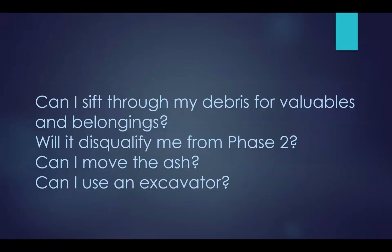Again, the only thing that would really disqualify you would be if you use heavy equipment and move the debris around your property. But sifting through with your hands and whatnot to look for salvageable items is perfectly fine as far as the state program is concerned.